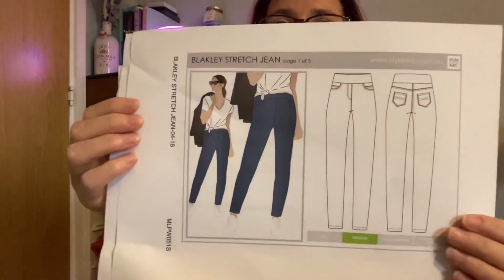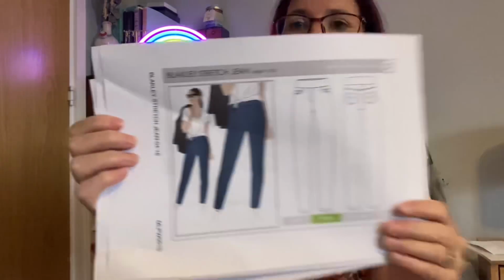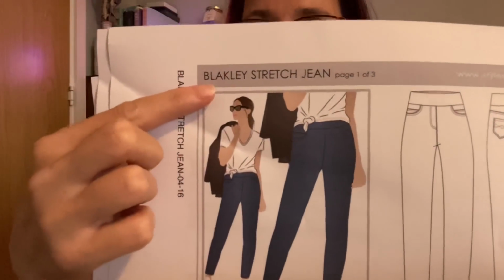So the first thing that I want to sew up is a new pattern to me, and it is this pattern, which is a Style Arc pattern, and it is a stretch jean pattern, and I think it might actually be the Blackley stretch jean pattern. So they describe it as a medium pattern in terms of difficulty. It's a slim leg, easy fit pull-on jean that features a wide waistband with inserted elastic for extra comfort.